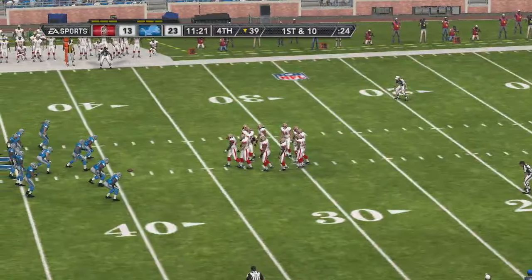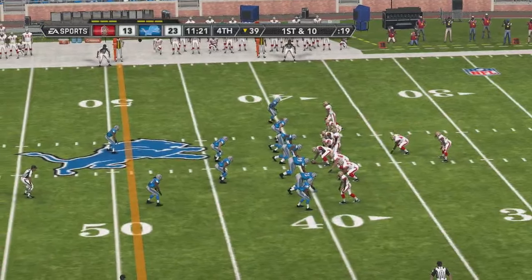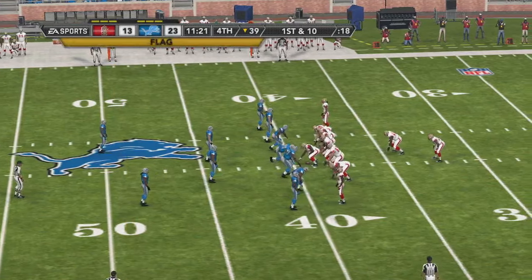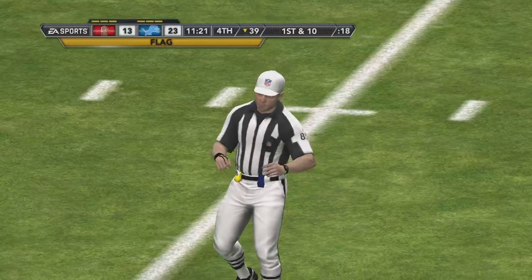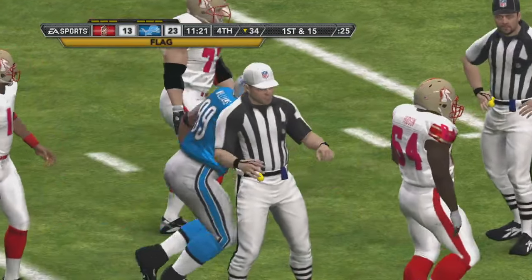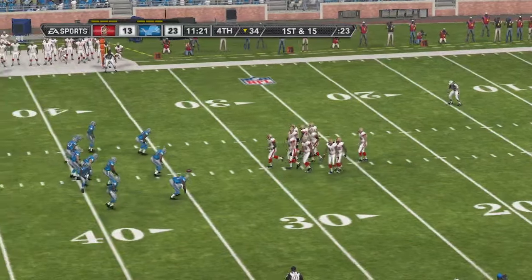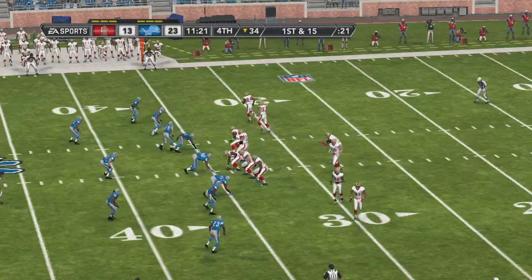They'll start at the 39-yard line. First down, 10 to go. Looked like someone might have jumped. False start, offense. First Collins down. Is guilty of moving early. First down, 15 to go, following the penalty.